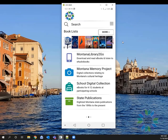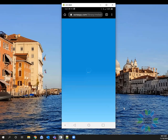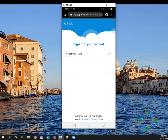The school digital collection is relevant to our school librarians, and I think we had some that had signed up for this session. And so that will bring you to the Sora app, where the students can select their school from the dropdown.